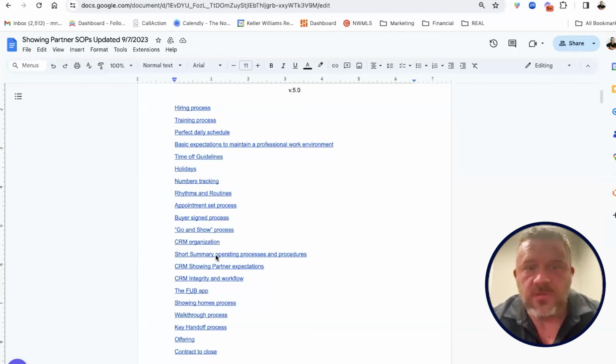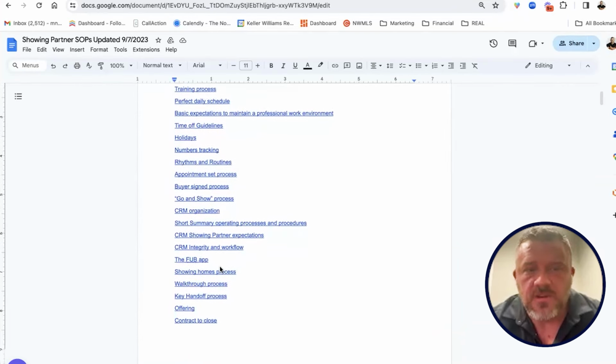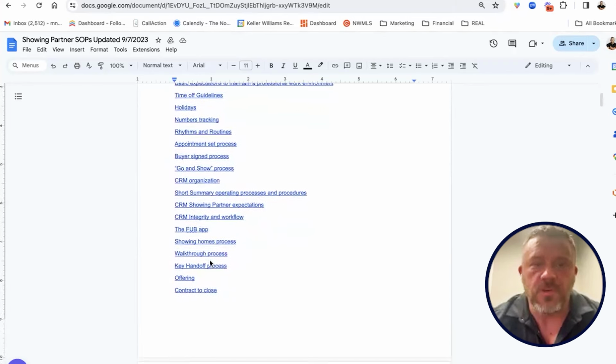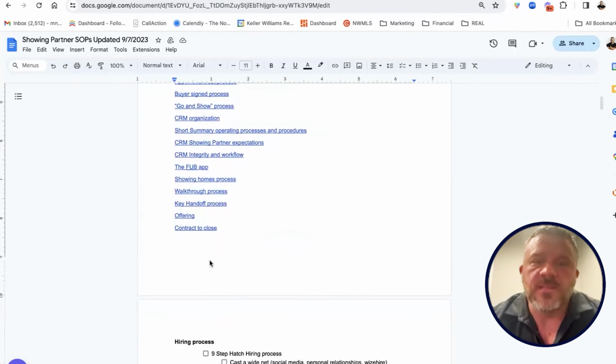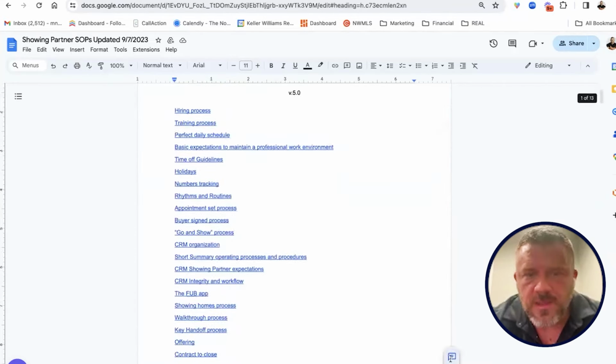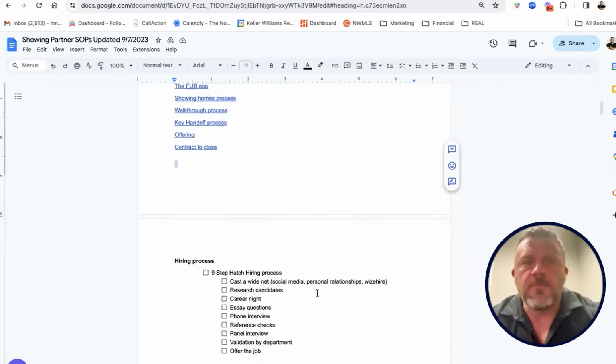CRM organization, short summary, operating process and procedures. CRM showing partner expectations, CRM integrity and workflow, the FUB app showing home process, walkthrough process, key handoff process, offering process, and finally contract to close. So this is a very in-depth SOP document. It's something like 9 or 10 pages long. But let's jump into it.